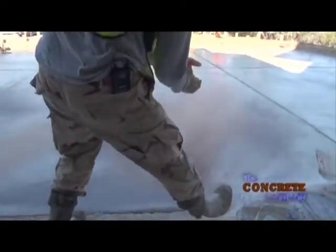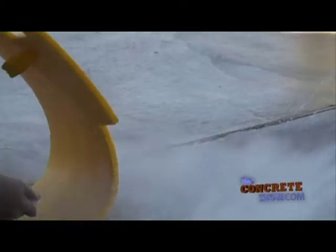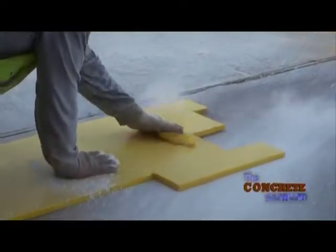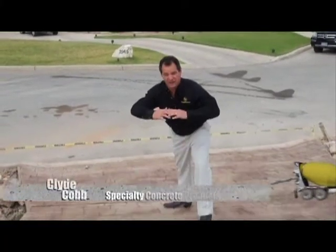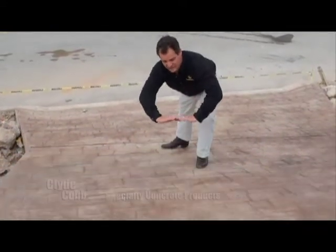The stamps and color for this job are from Specialty Concrete Products in South Carolina. The owner, Clyde Cobb, learned from firsthand experience how to create products that get the job done. The great thing about StampMaster tools is that interlocking ability to interlock on an incline like this to keep the tools from sliding down the slope on the wet concrete.